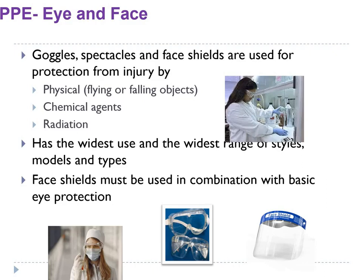several categories, like PPE for eyes and face protection. Examples: when you want to protect your eyes and also the face, you may use goggles or spectacles and face shields for protection from injury from physical or chemical agents and also radiation. And this eye and face protection is the most widely used, with the widest range of styles, models and types that we have all around the world, okay? And the face shield also must be used in combination with basic eye protection.